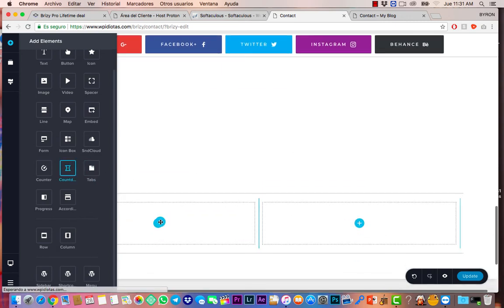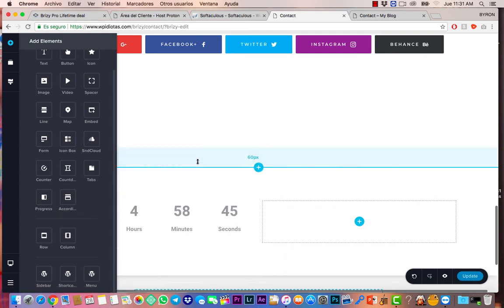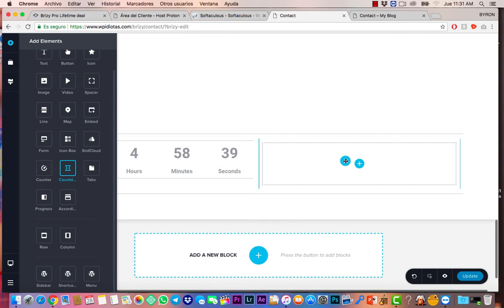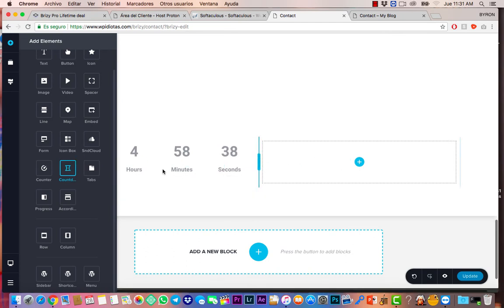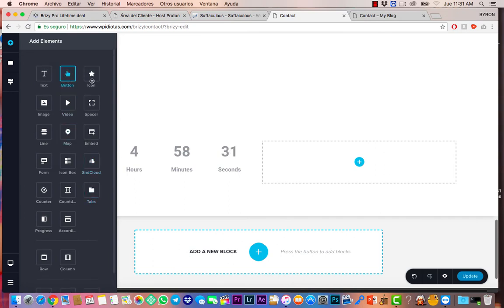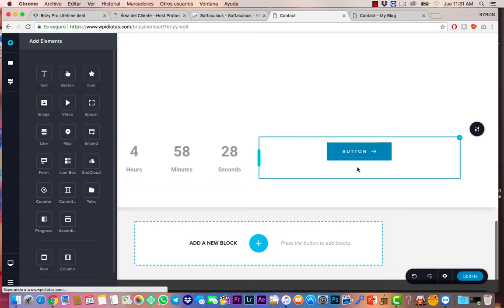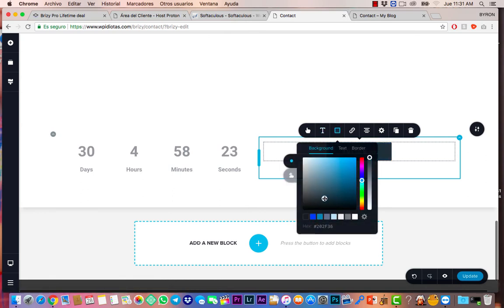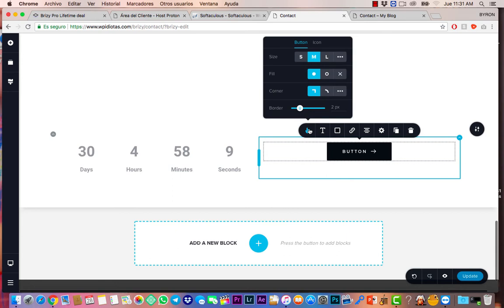There are plenty of good elements that it actually has, and the icons, it has hundreds of icons, a lot. We're not going to do that one. There's a timer, and then let's add a button here. Like anything, the same thing. What you've got to do is switch colors if you feel like it. Let's put it black for now. And then the text is going to be white. I don't want to change it.